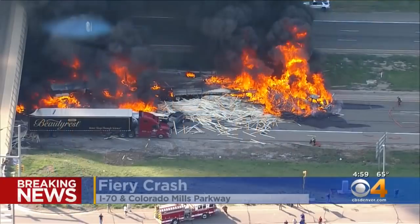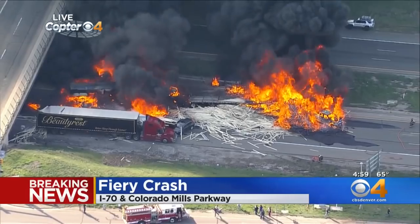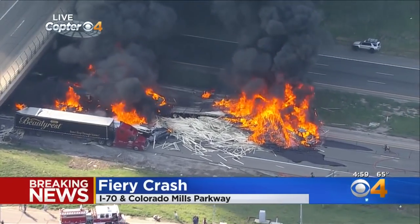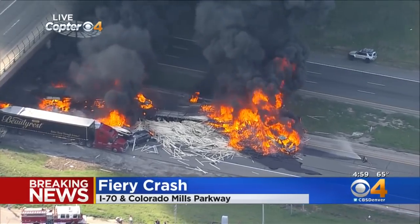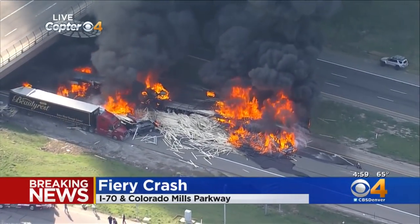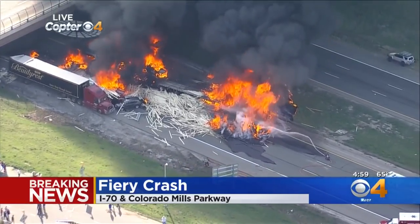We begin with breaking news on CBS 4 News at 5. Just an incredible scene happening right now on the west side of town. Copter 4 up over this scene at I-70 and Colorado Mills Parkway or Boulevard. You can see that there is a raging fire going right now, right under that overpass or near it.